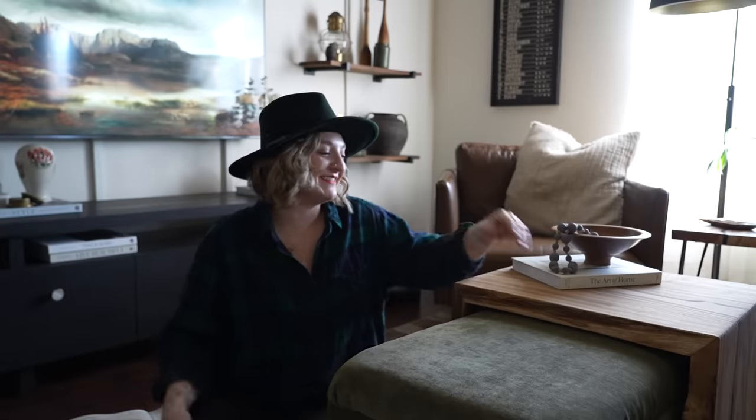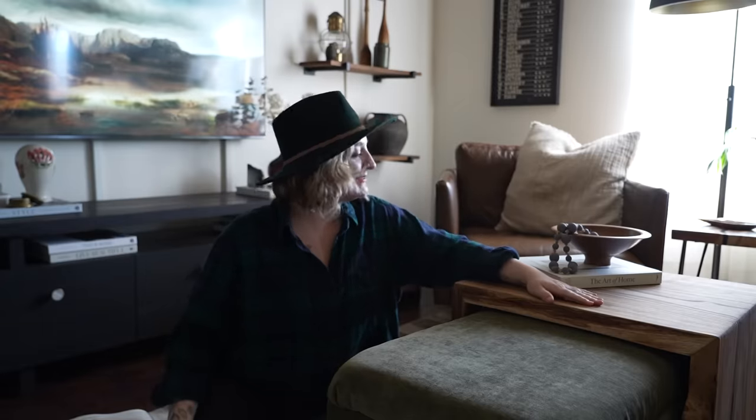Well, DIY friends, there we have it. I made my own custom ottoman meets coffee table combination. I honestly think this looks awesome. I love it. It turned out to be the perfect height, the perfect size. I'm so thrilled that the shape and the size of this just literally wrapped around this ottoman exactly like I hoped. And I think the waterfall looks awesome.